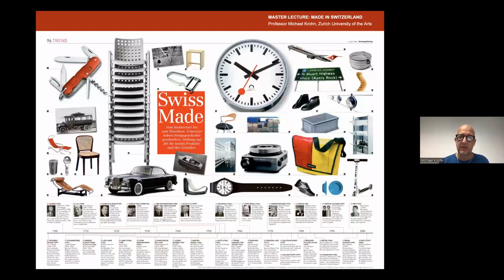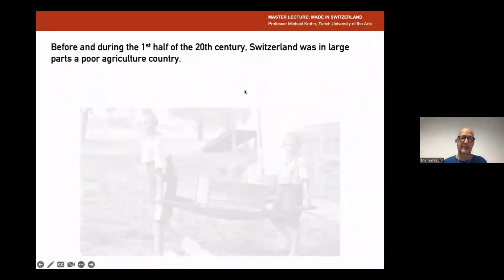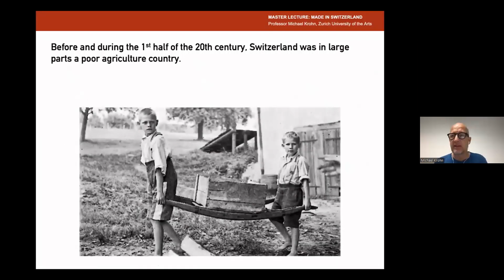And here it connects to Swiss made, because Swiss made is not a typical way something is produced. It's more the character behind the product or behind the graphic or behind the textiles. But let's look a little bit at the history. People always think that in Switzerland all people are very wealthy, it's luxury, it's very clean. That's probably true only for the last half century, because before that, especially before the Second World War, Switzerland was largely a poor agricultural country.